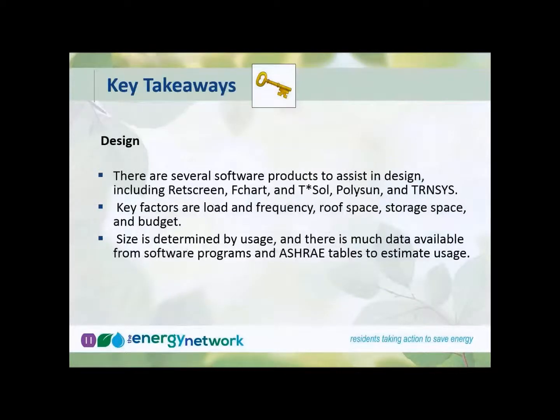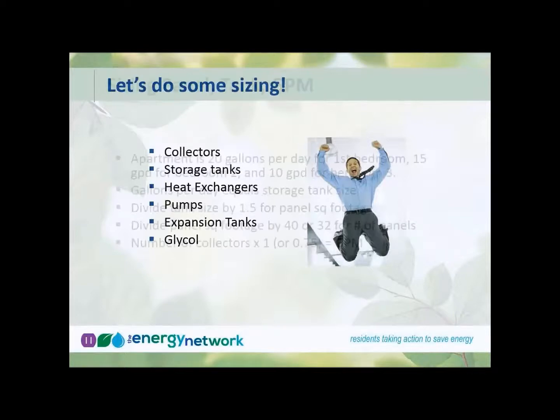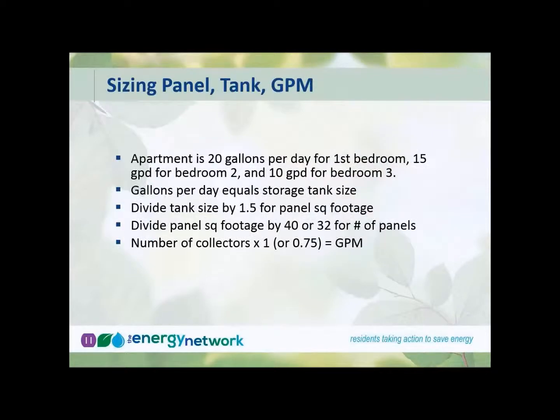For the CSI program, we usually figure 20 gallons per day for the first bedroom, 15 gallons per day for the second bedroom, and 10 gallons per day for the third bedroom, and so on. I take however many gallons that is, add it all up, and that gallons per day equals the demand for that day. And that's the storage tank of the solar thermal system. Then take those gallons, divide by 1.5, and that gets the panel square footage overall.